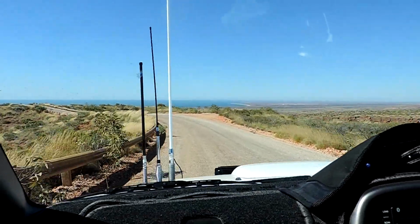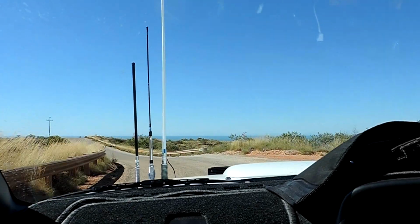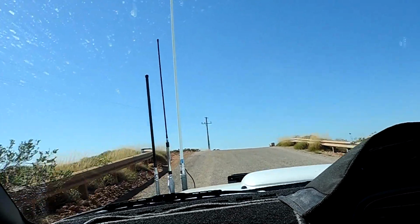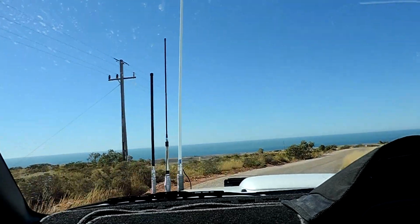Whoa, we just went underneath the power lines there. Boing! Exmouth power system just wiped out. We have an aerial. Look, there's another one coming up, but I think we've got clearance. I said there's no birds. No birds.